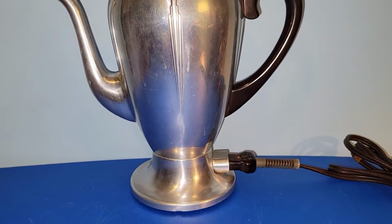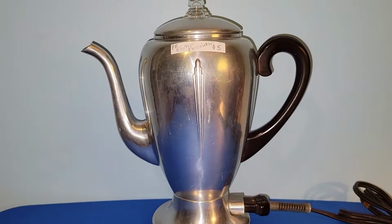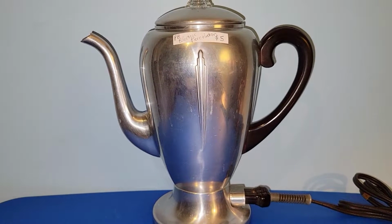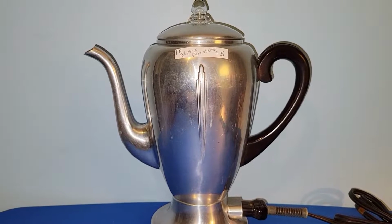And it's got the cord and everything. More than likely I wouldn't use these, I just like the look of them. Because this one, especially with this skyscraper design, is very, very deco. I would say probably 20s or 30s, or maybe even 1940s. Very, very cool.